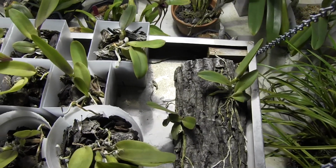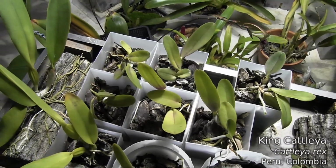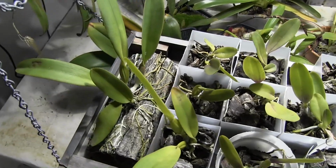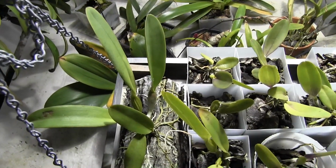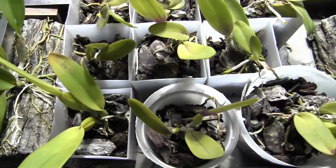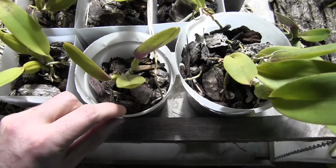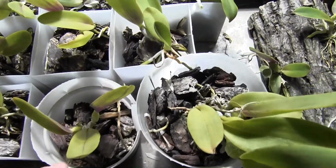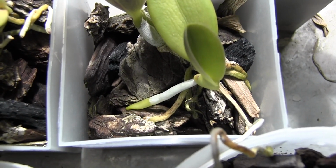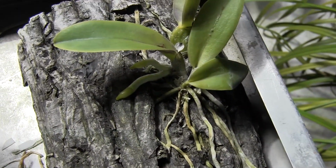Let's look at the little baby Cattleyas. I noticed that some other YouTubers have got some baby Cattleyas too, and I said, ooh, look, it's a baby cat club. So I'm definitely interested in seeing what you guys are doing with your baby Cattleyas. I am a little frustrated with some of them. Some just aren't growing that well. Others seem to be growing pretty well. Love seeing new roots like this. That is my favorite thing to see on these plants. Especially these little mounted seedlings here.